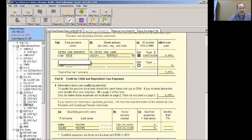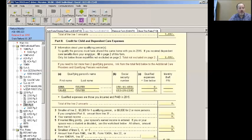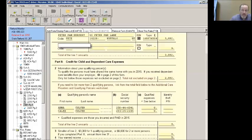As I go down a little farther, we see that we talk about the credit for child and dependent care expenses. Now, what happened to my number here?